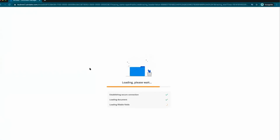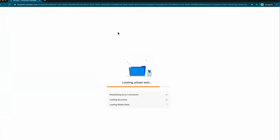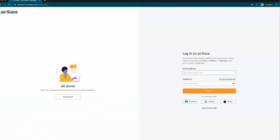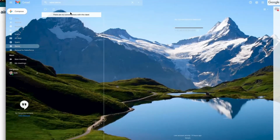So this is a manager in my business kicking off the employee onboarding. They need to agree to the terms and conditions before they can start. And then once this loads, they'll be able to just enter the name and email. Right, well, go ahead and hit complete there. So that'll save and it should send it to the employee over here in my demo folder. I should get this email momentarily. I should close that down.